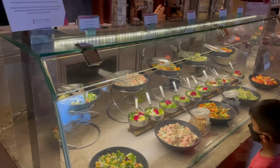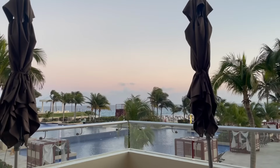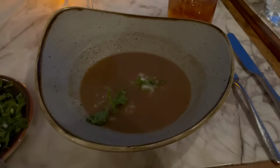So for dinner, we checked out Tradewinds. Here's their salad bar, so you actually get up from your table and can create your own salad. Didn't like this option, honestly. Took a little too long with some of the COVID protocols. I would rather just sit at my table and have a salad served to me.